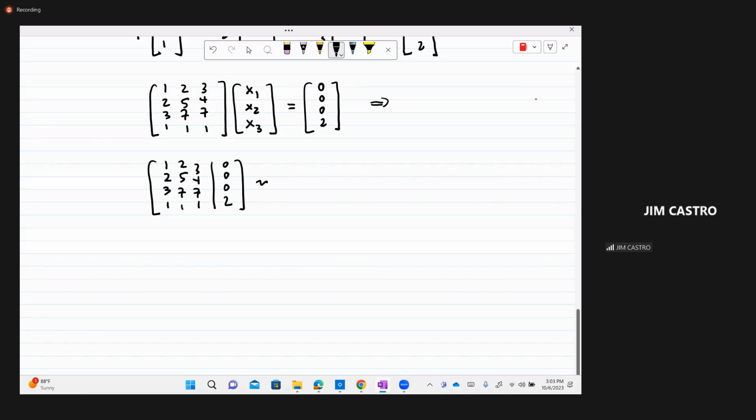Let's see. Okay, so I'm not going to write down the equations unless you want me to. Tell me if you want me to. I'm going to do the normal thing. So I'm going to zero out underneath this first leading one. So I'm going to multiply the first row by -2 and add. So I'll get 0, -4 plus 5 is 1, -6 plus 4 is -2, and then 0. This gets fractional actually, but it works.